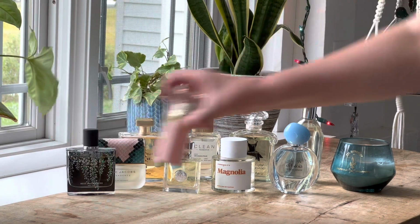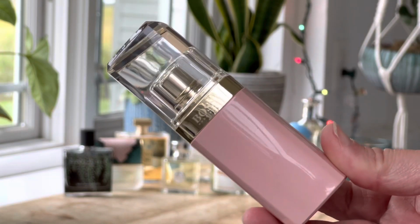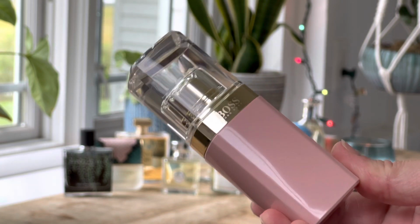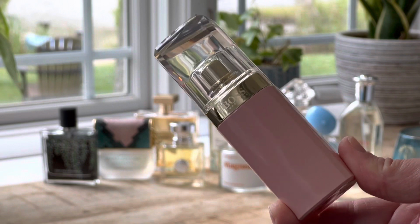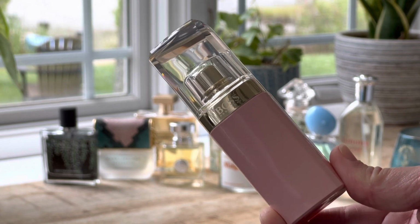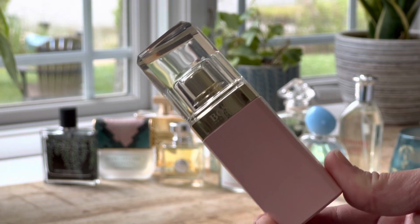And finally, we have Hugo Boss Ma Vie pour Femme. This is a floral fragrance, and it was introduced in 2014. I don't hear a lot about this one in the fragrance community. Initially, I picked it up to resell, but I really liked the unique cactus flower scent, so I decided to pull it into my collection to enjoy this summer.